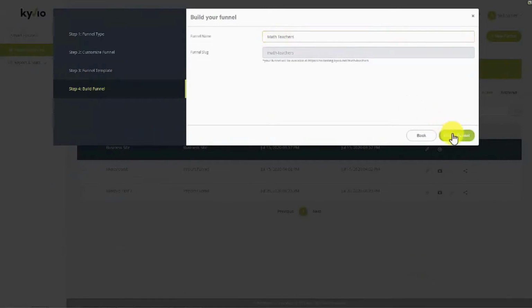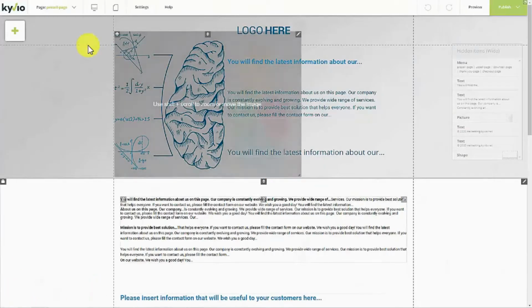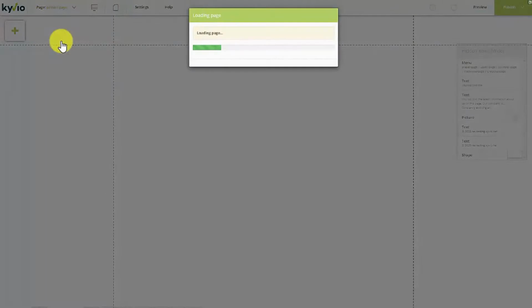And let's go ahead and create our funnel. All right, so the funnel is created and it takes me straight into the editor, as you can see over here. If I just hover over here, you can see all the pages that are available as part of this funnel. You can quickly switch from one to the other and you can start editing it. It takes us a few seconds to load up all the elements in the page so that everything is available for you in real time as you're editing it.